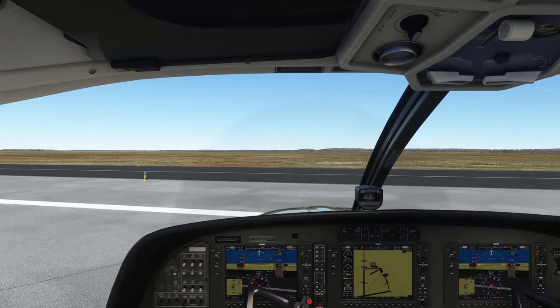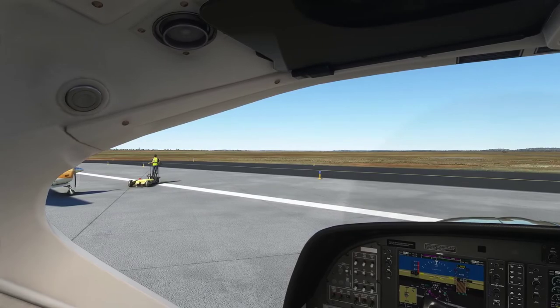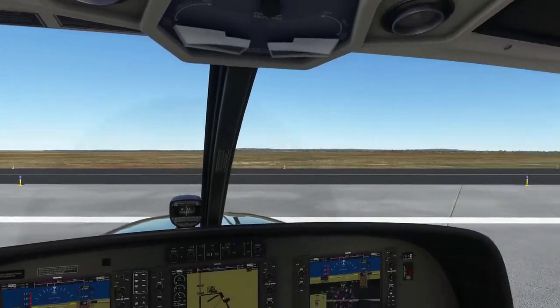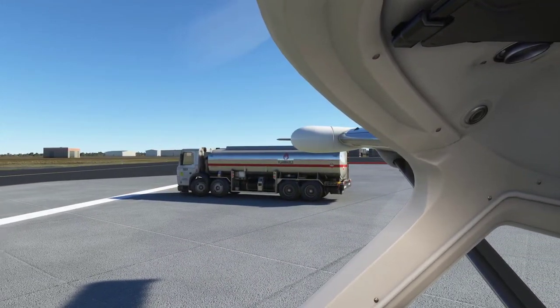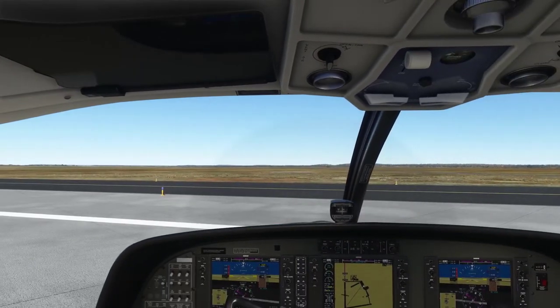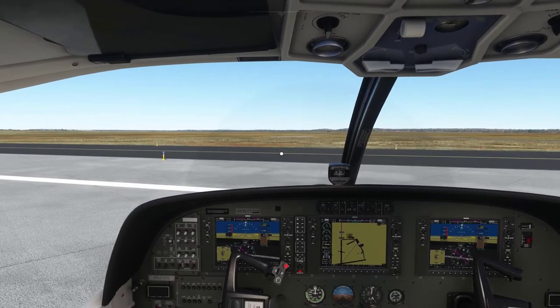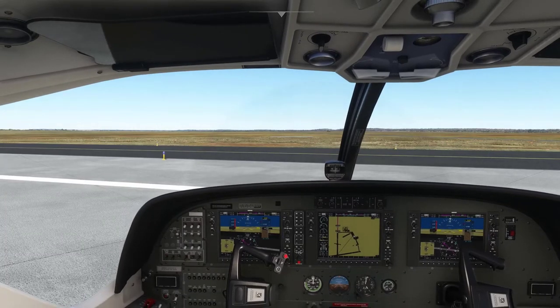All right, we have found our way to the parking area. So there's a plane and a tanker next to us. Over here behind the tanker is actually the fuel station, so we can pretty easily pull up and fuel up for our next trip. So real quick, I just thought I would show you how to shut down as well.